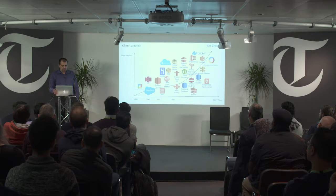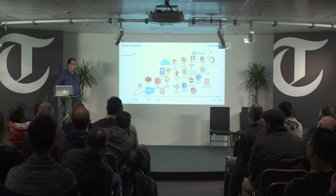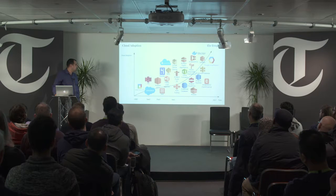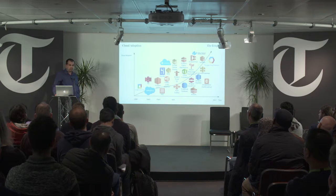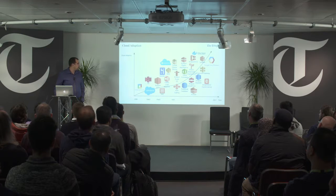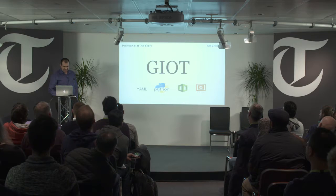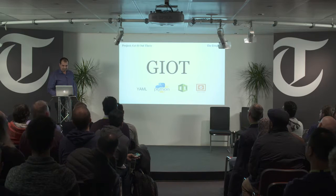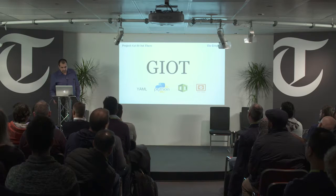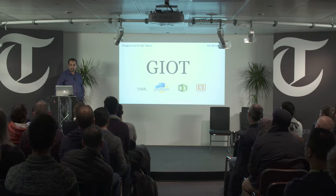So in the beginning there was a lot of lift and shift from tin to cloud. We were using the cloud as a classic data center. There was nothing automated. But going forward, we built Project Geop, get it out there.